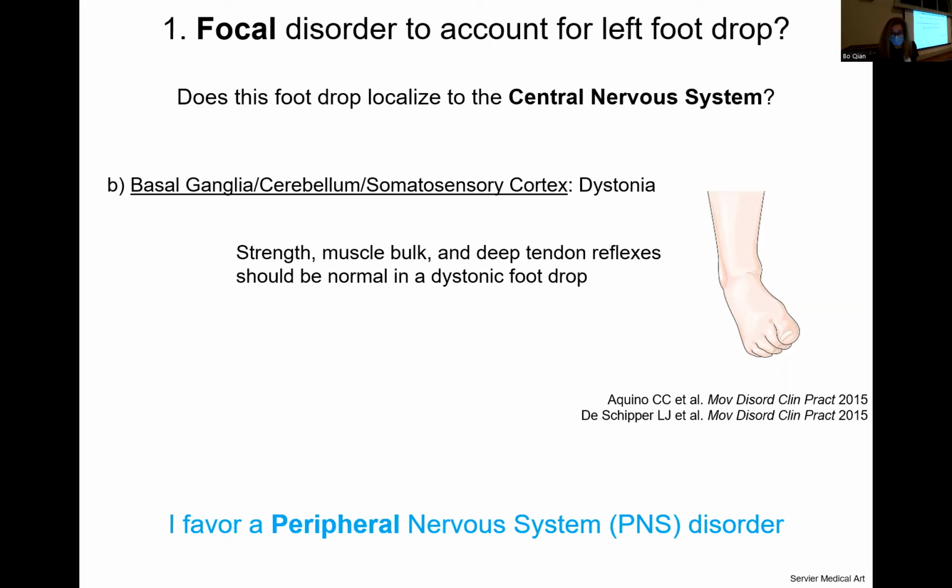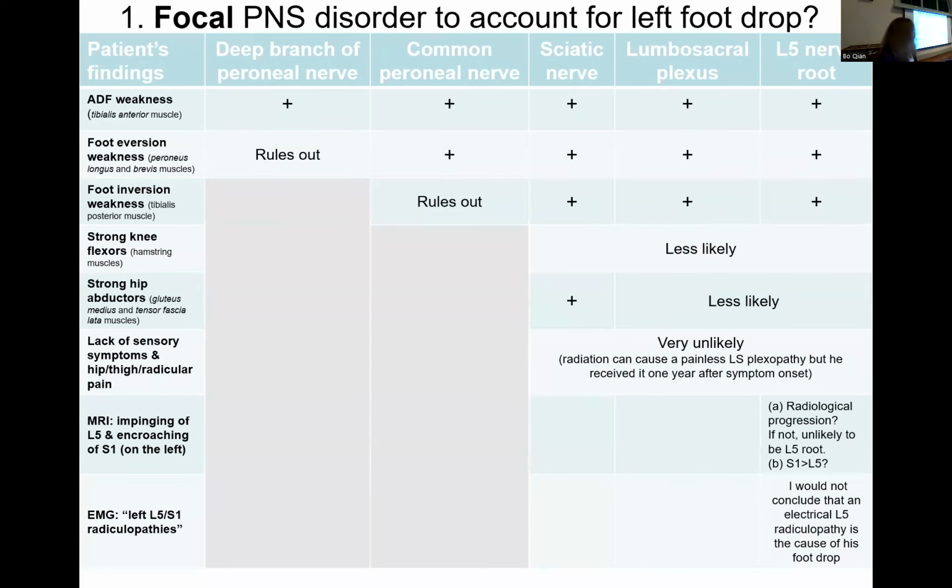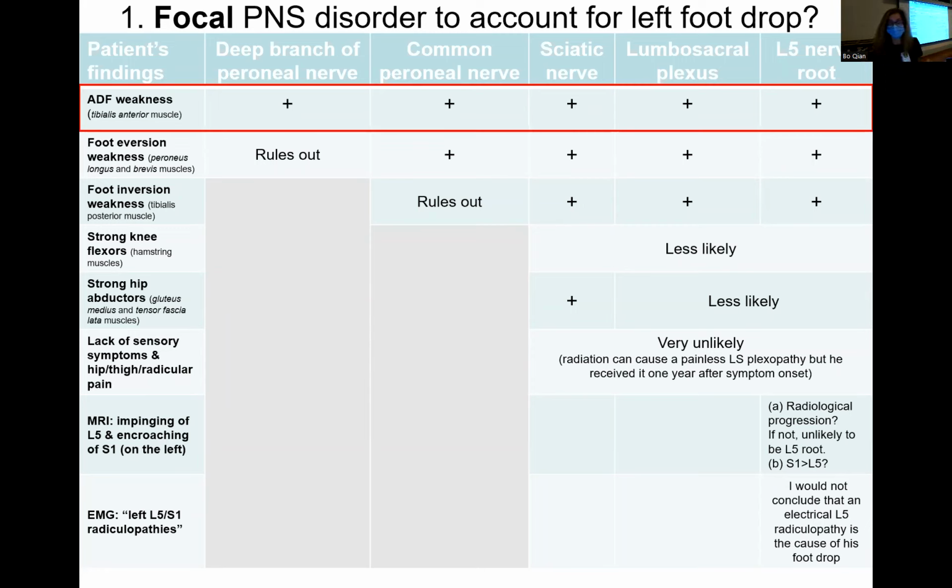So I cannot think of any other location in the central nervous system causing a foot drop, so I'm going to favor a peripheral nervous system disorder. And here, focal disorders of the peripheral nervous system that can cause foot drop are very common. At least we see them very commonly in our clinic. Any problem in the deep branch of the common peroneal nerve, or in the common peroneal nerve, or in the sciatic nerve, specifically in the peroneal division that runs lateral to the tibial division and is more prone to injury, or any problem in the lumbosacral plexus, or any problem in the L5 nerve root. All of these locations can cause weakness of the tibialis anterior muscle, the main muscle in charge of ankle dorsiflexion.